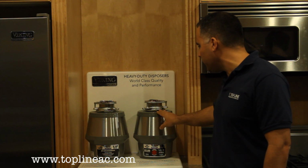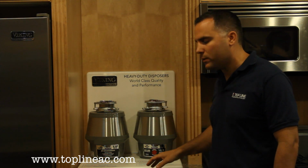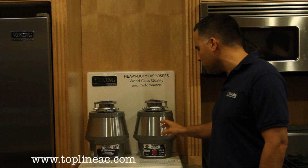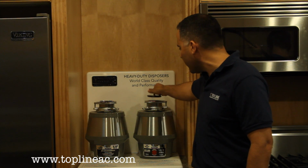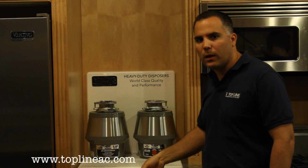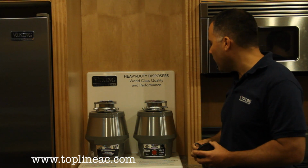It is going to be a continuous feed model out of the box. That's going to mean that you would put a switch on the wall or underneath the bottom of your sink cabinet. There is also an accessory option that you can do that's going to be a batch feed. And what that means is that you'd actually plug it in and you would turn it on and then you would release it when you were done. Some people find that's going to be a safer option.